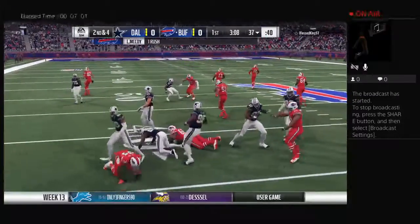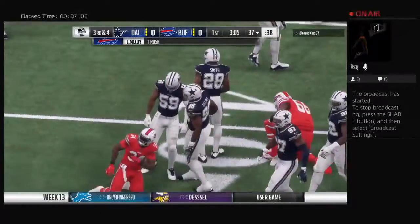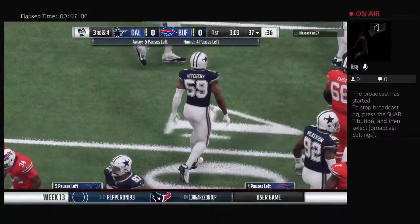Here's the first carry for LaShawn McCoy, and he is hit pretty hard from the side as he's knocked down.